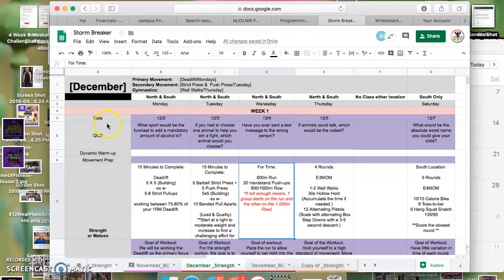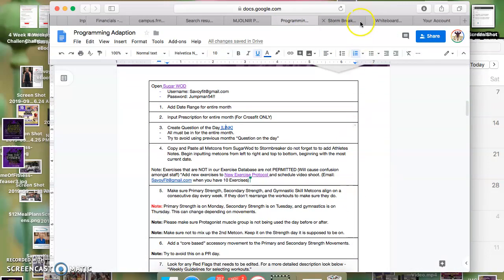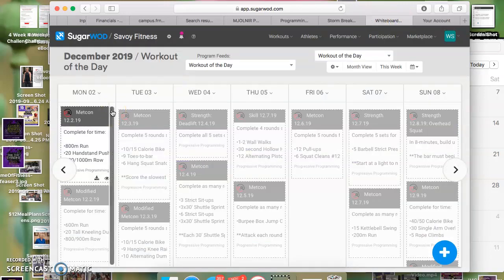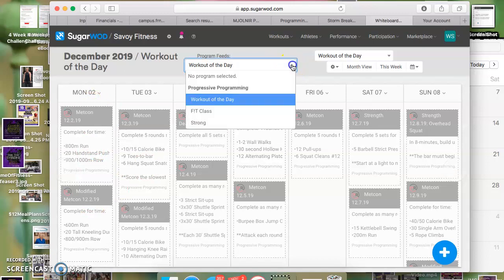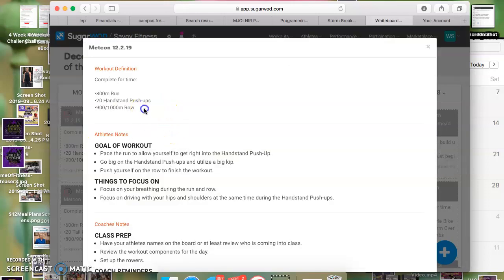Again, I want dates first. Then I want all questions of the day, not some questions of the day. Now we're going to copy and paste the Metcons. Here's how this works. When you're in here, you're looking for Metcon. Remember, workout of the day is just the CrossFit. So we need to write that down. CrossFit is workout of the day. Fit class is boot camp. Make sure you're on the first one. So again, all I'm going to do is come in here and copy this.